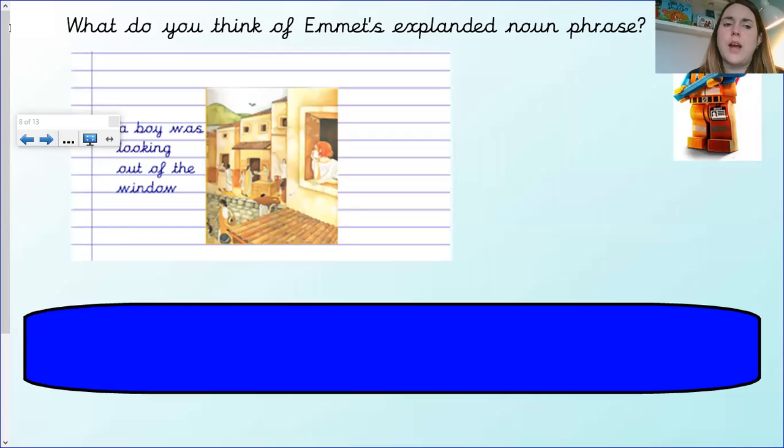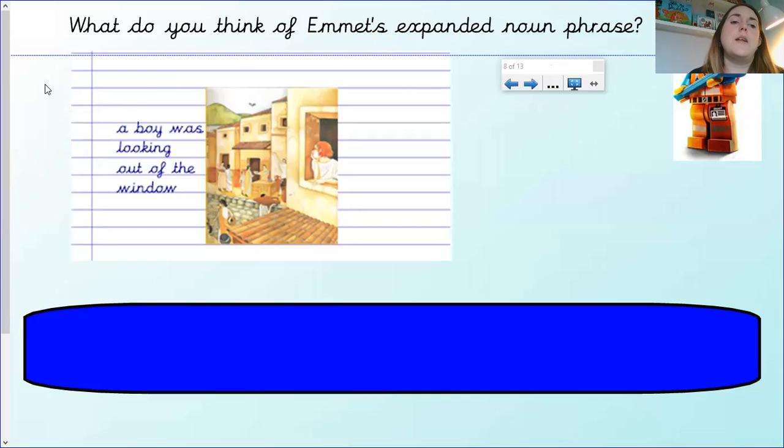So Emmett's had a go now. He's been writing an expanded noun phrase too, or what he thinks is an expanded noun phrase. And he's written, a boy was looking out of the window. Do we think that Emmett has written an expanded noun phrase? Pause the video and have a think, please. No, he hasn't, has he? Let's have a look at our description.